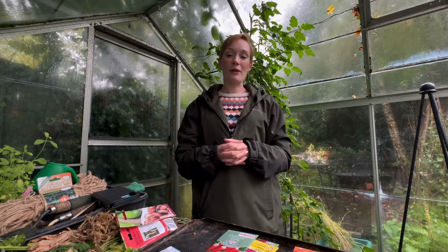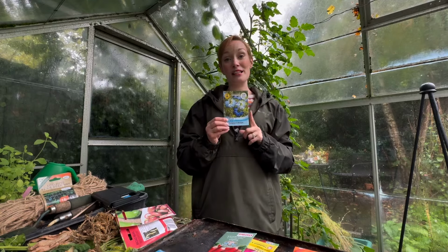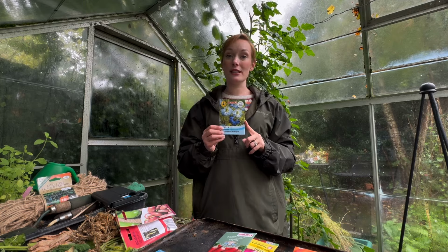Additionally, there's loads of flowers and things you can be starting off in autumn now for next year. I'm going to be sowing some nigella in pots in the greenhouse, and they will stay in the greenhouse in their pots until next spring.